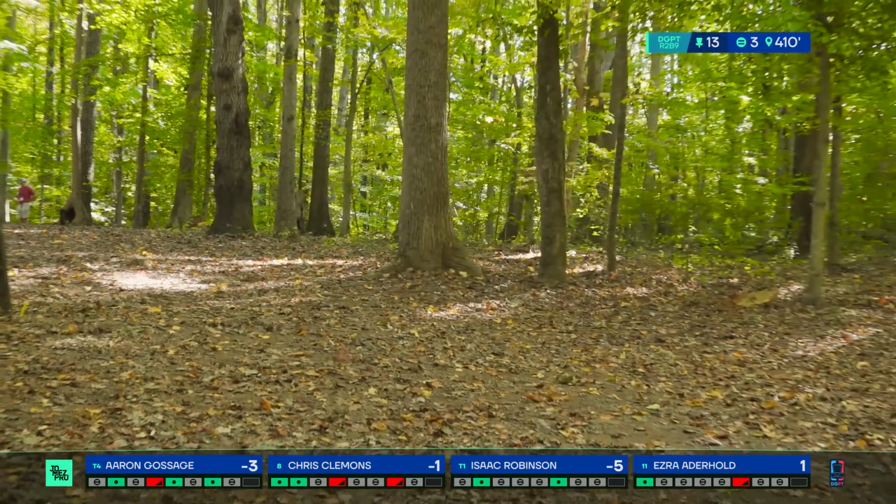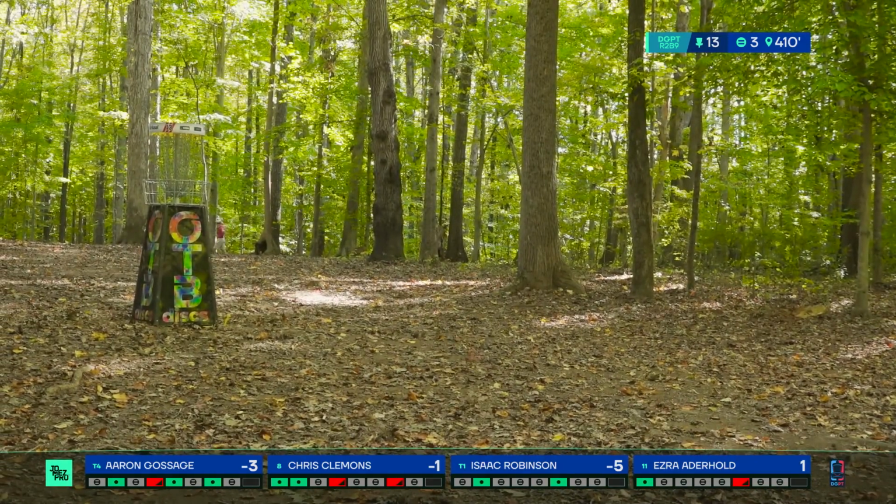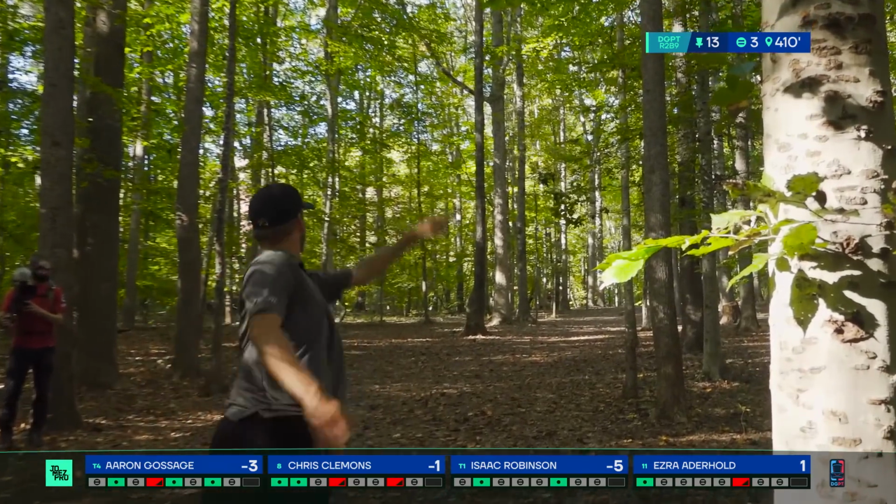Wow, that's powerful. I know. What a weapon to have, a forehand, a lefty forehand that can travel that far uphill. Yes, so much more accurate as well.